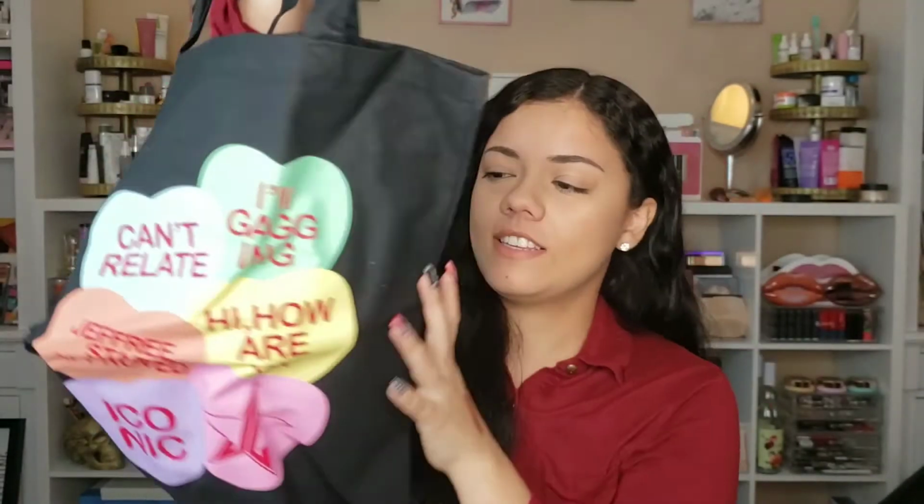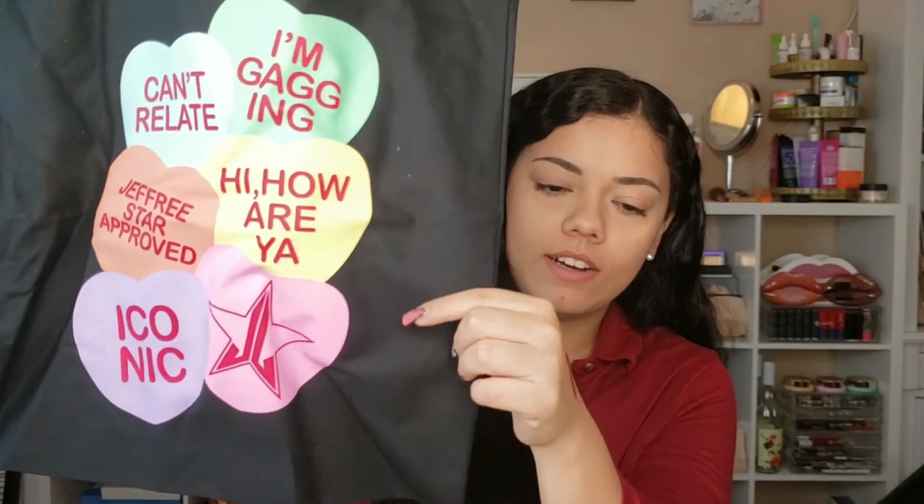All right, now we are going to go ahead and move on to the Supreme box, which is right here, and it is a pretty freaking heavy box. So let's see what's inside. First thing that we have in the Supreme box, what is this? Oh, let's go. Okay, so it's the same theme or the same style as the shirt that I showed you in the other box, but it's a little tote bag. It's super cute with the same Valentine's Day theme on here of the candy hearts. So we're gonna put that to the side.